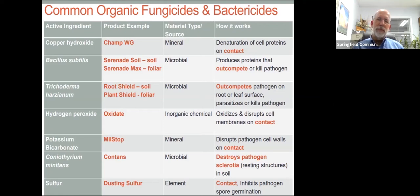And then an example of an elemental fungicide is sulfur. A common form is dusting sulfur. Sulfur can also be applied in a vaporized form as well. It's a contact fungicide, inhibits pathogen spore germination.